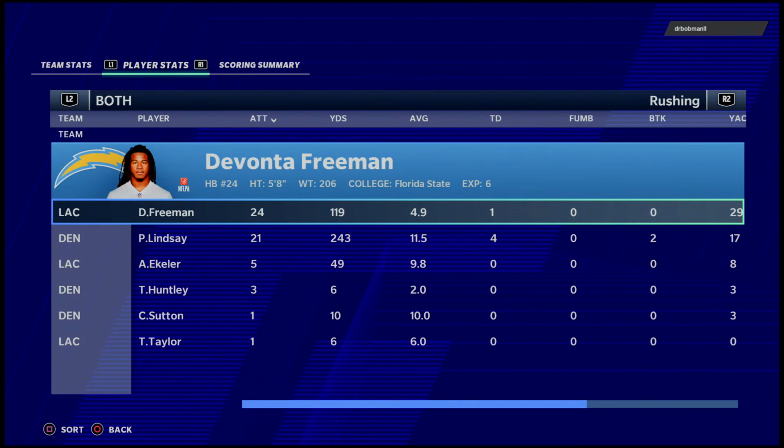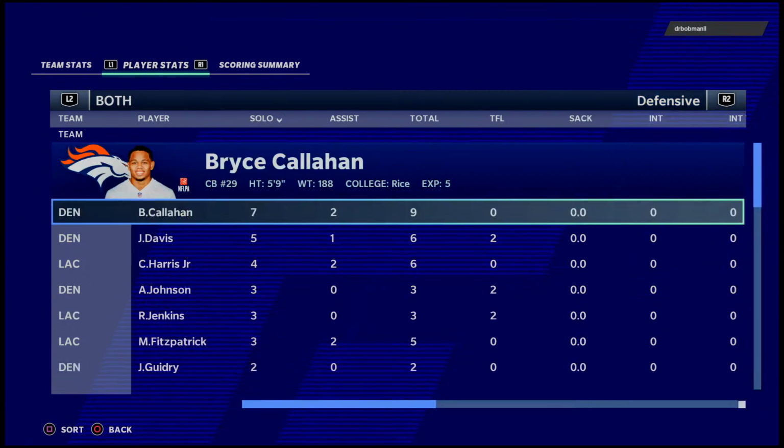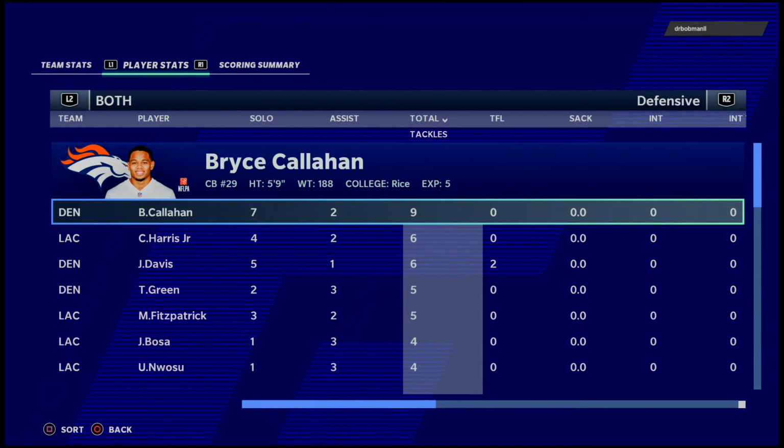So for Denver, they keep pace for a playoff spot as they move to 7-3. And they'll get another home date next week as the Saints will come to town. Meanwhile, for the Chargers, it was a game they really needed as they drop back to 4-6. And they'll try to get back on track next week as they head up to Orchard Park to take on the Buffalo Bills.